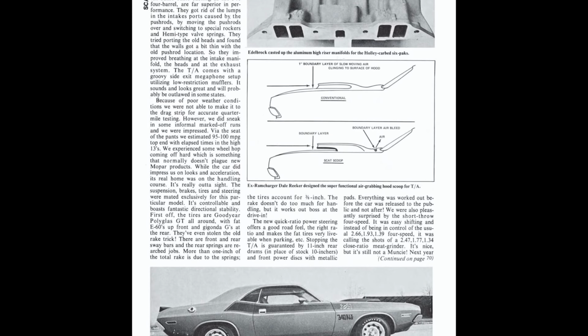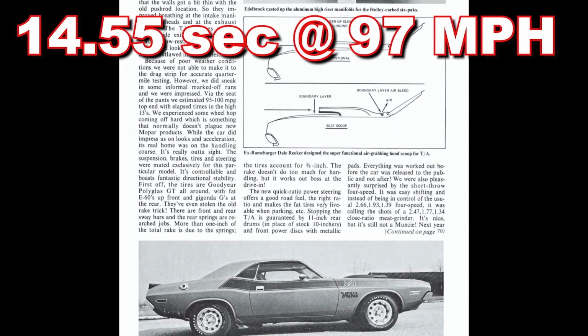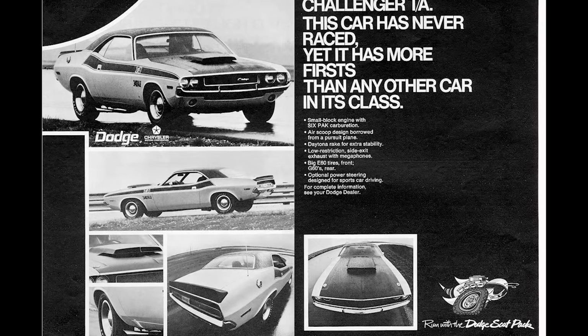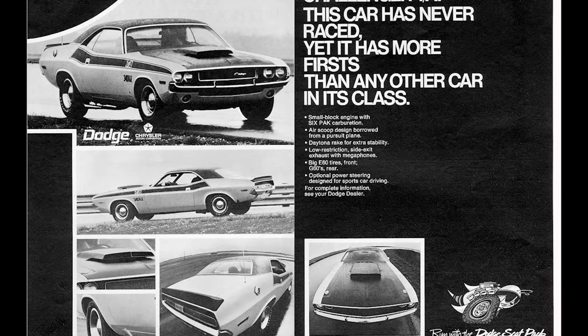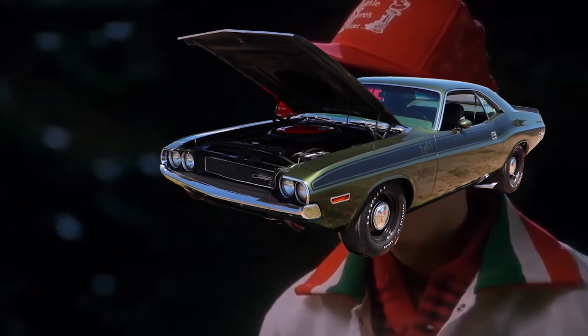The Challenger TA 346 pack with a 355 rear ran the quarter mile in 14.55 seconds at 97 miles per hour. And that's pretty impressive, but it was noted to understeer quite a bit in corners. But luckily, this is a drag race, and I can't expect that we'll see the Challenger sliding around all that much.